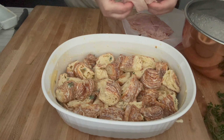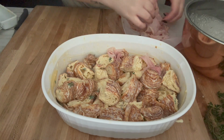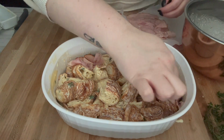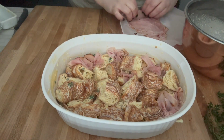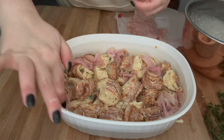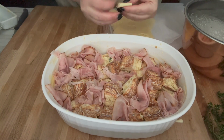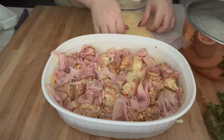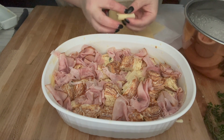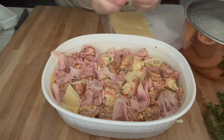Now for some more good stuff, I just have some thinly sliced Black Forest ham that I'm just gonna ribbon and shove in here. Kind of want to get it all over because the idea at the end of this is to be able to scoop it, and I want to have stuff in all of the areas. And then I've got some Swiss cheese. This is just Swiss, but you can obviously, if you want to splurge a little bit, get some Gruyere, but you know what, I got Gruyere money right now.